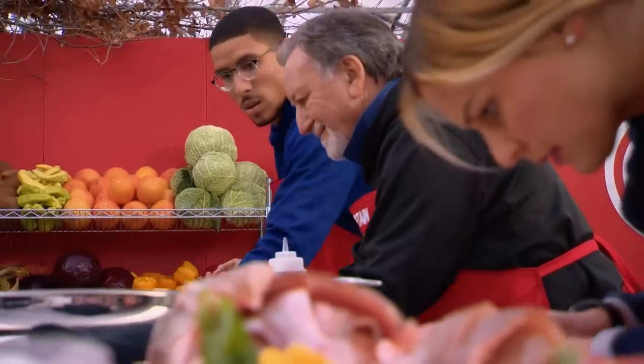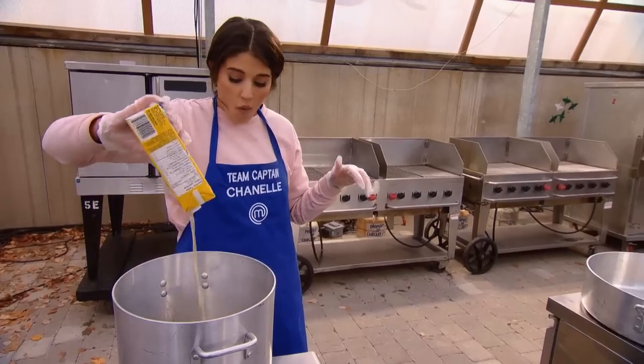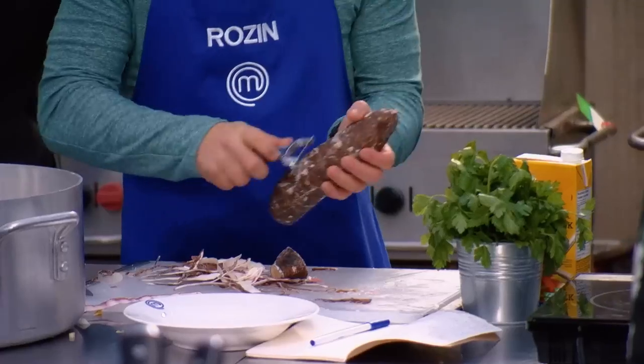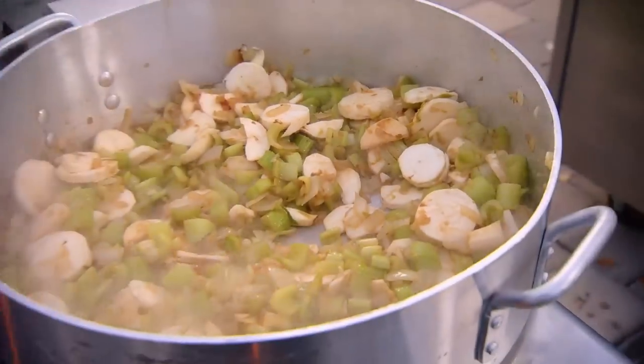Tony has experience on his hands. Chanel's never led a team before, never led a kitchen. So it is the inexperience that I think is going to be their big weak link. Okay, I'll start the soup. We're making a cassava and coconut soup. I'm trusting Regine almost entirely with the soup.